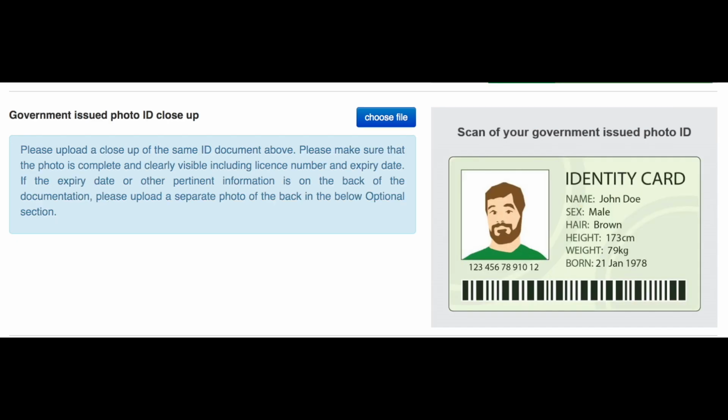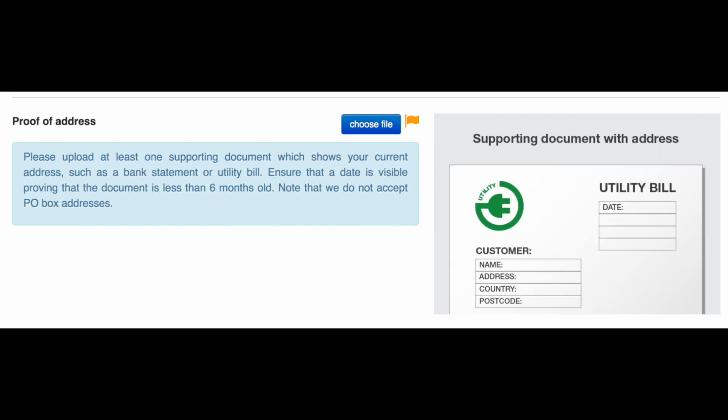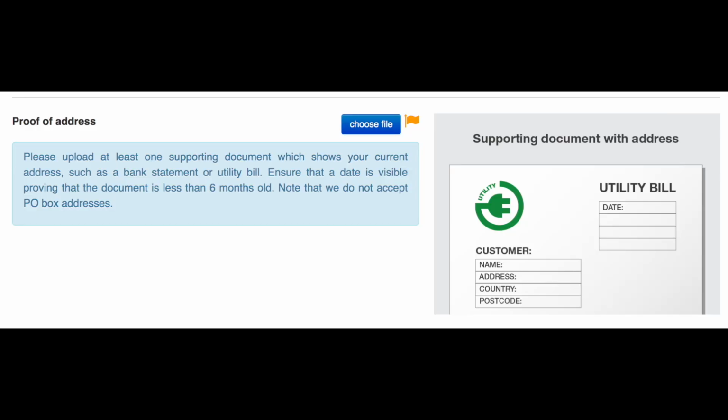Next step is to have the government issued photo ID close up, so just the thing that you were holding before, but just the ID itself. Do the same thing, transfer it to your computer and hit choose file upload. Last thing for step 3 with verifying your identity is your proof of address. You'll need to upload at least one supporting document which shows your current address, such as a bank statement or utility bill. Ensure that a date is visible, proving that the document is less than 6 months old.